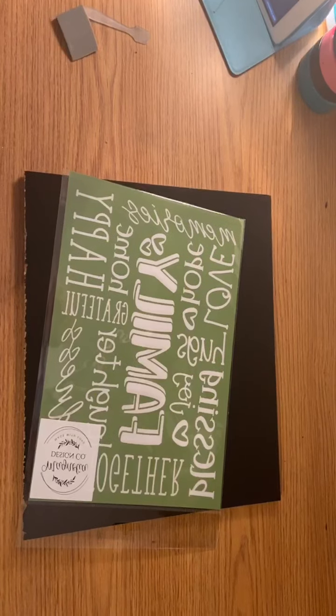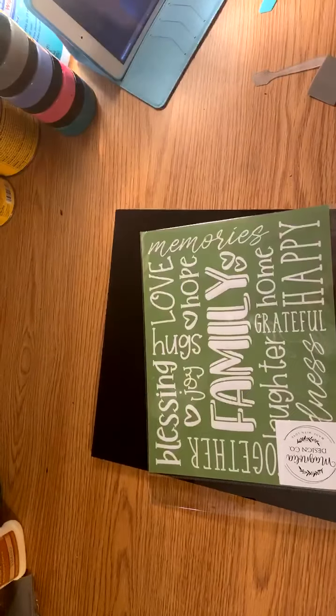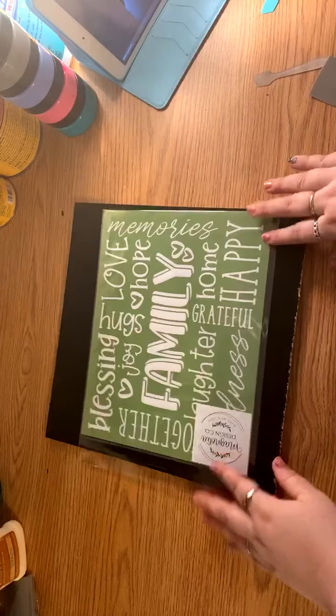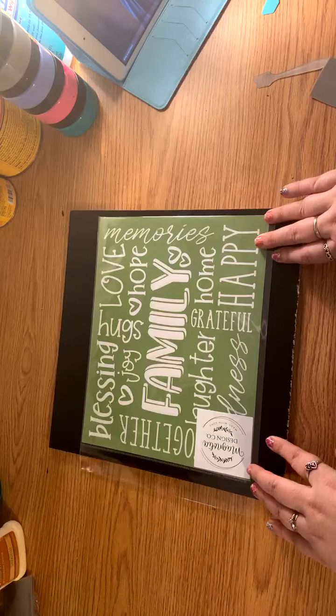I'm going to turn my camera around here and we are going to get started with our chalk project. All right, and I'm upside down, of course. There we go. All right, so this is where we are going to place our stencil.